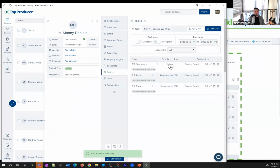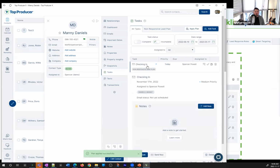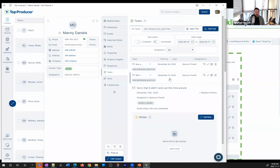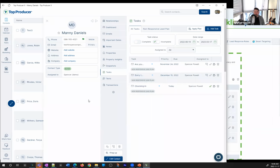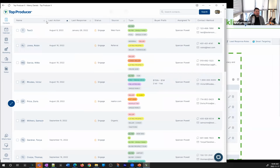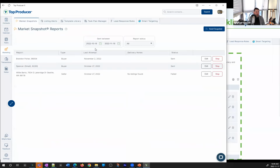So just like that, it's going to send out an automated email sometime today. And then, like I said, it's going to keep doing that. Oh yeah, see, checking in, it just actually went out. It checked off automatically. So that means it's completed. And then the next touch will be November and then December. So I can kind of let that just play out for me. If I've determined that it's not really worth the time and effort to do more than that, I guess, for this person. Time to focus on better prospects, right? So there's lots of different things you can do with that task plans manager.